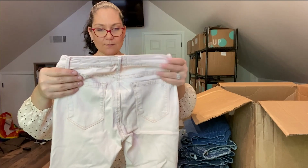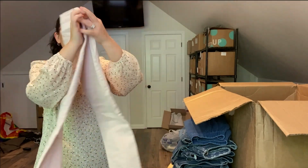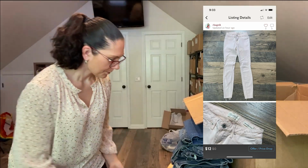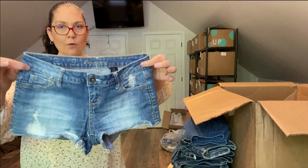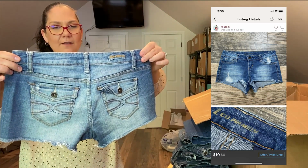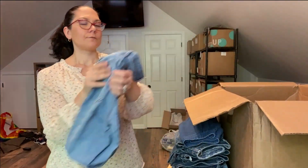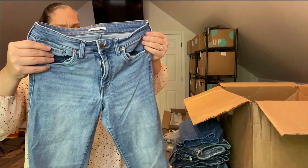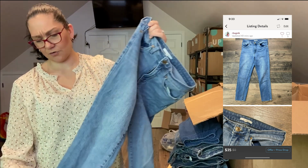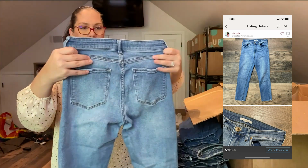Couple more, you guys, couple more. We're getting there. Jessica Simpson pink jeggings, or Kiss Me Super Skinny, it says. More shorts. Zico. These are like super low rise and they're pretty dated, but. STS Blue. I've had this in my ThredUp boxes before. It doesn't do great. These are cut off in the way that cut off jeans are supposed to be cut off. So.